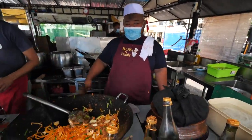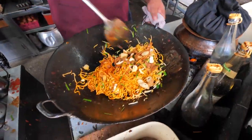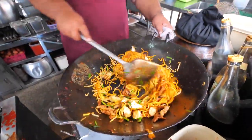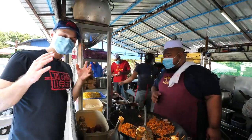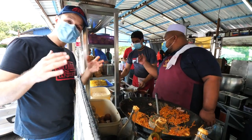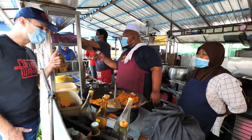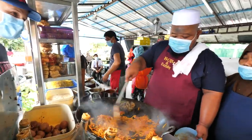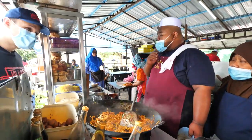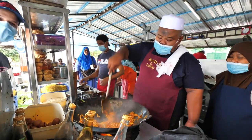Wow. This is the mee goreng. Oh, wow. This is the Malaysian street noodle. And we came to eat it. Okay, guys, so we just walked into the ultimate mee goreng stall. Malaysian mee goreng at Bob and Family. Looks delicious. Very nice and delicious. Sangat aromatic.